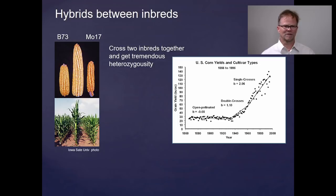There are cases that when you just try to do it exactly right with all the inputs measured, yields upward of 400, 500 bushels are now being achieved. Pretty impressive.